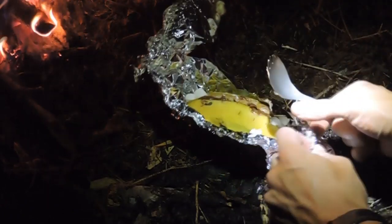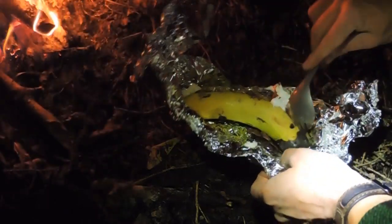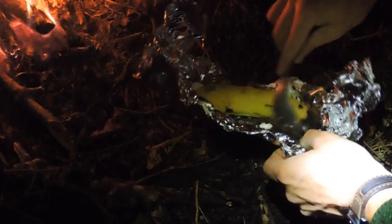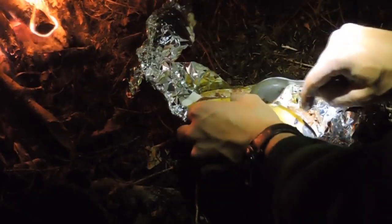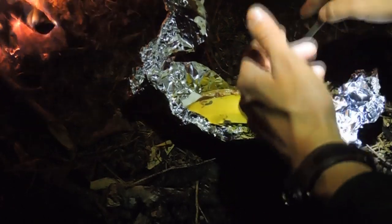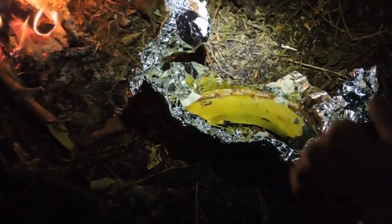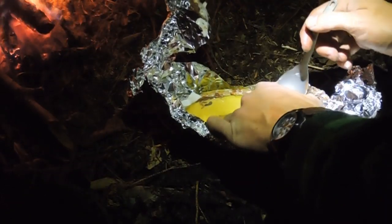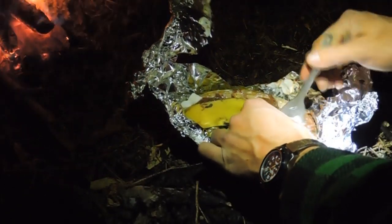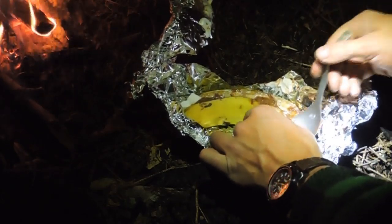Not quite ready, but everything's falling apart, so. If you do it in the oven, the marshmallows don't stick on the aluminum paper. So it's a little bit better, but still you get the general idea.